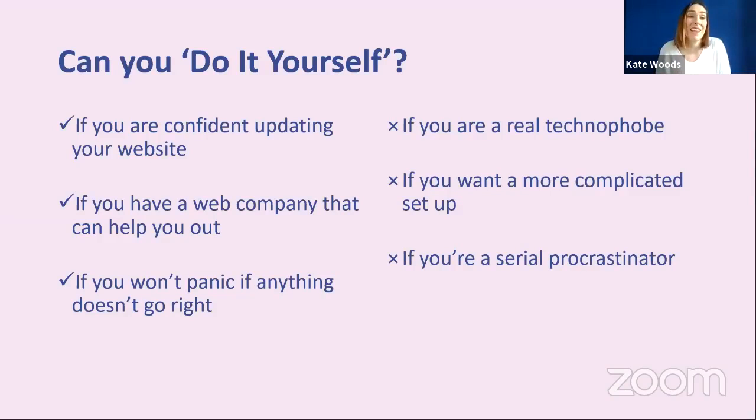If you have a web company that can help you out, that's fantastic. Perhaps you pay them for your hosting, so they'll be able to give you support with things like putting in navigation if you need it, or setting up the domain. So if you have a web company, that's great. And I would just check in with them first that they are going to give you support to do it, and also that you won't panic if anything doesn't go right.